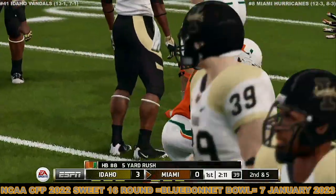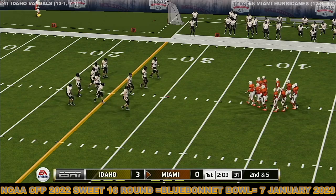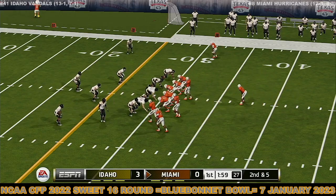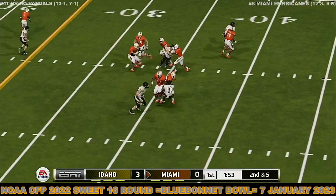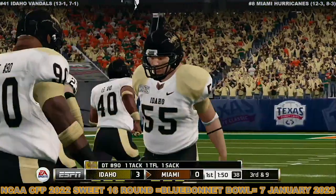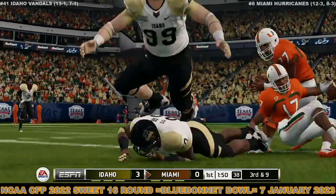Tackle after a decent run up the gut. That brings him second and five. It's second down, five to go. Ball on the 30. He scrambled, and they got him. Absolutely perfect call by the defensive coordinator. He brought just the right amount of pressure from the right direction, and it seemed to confuse the offense.